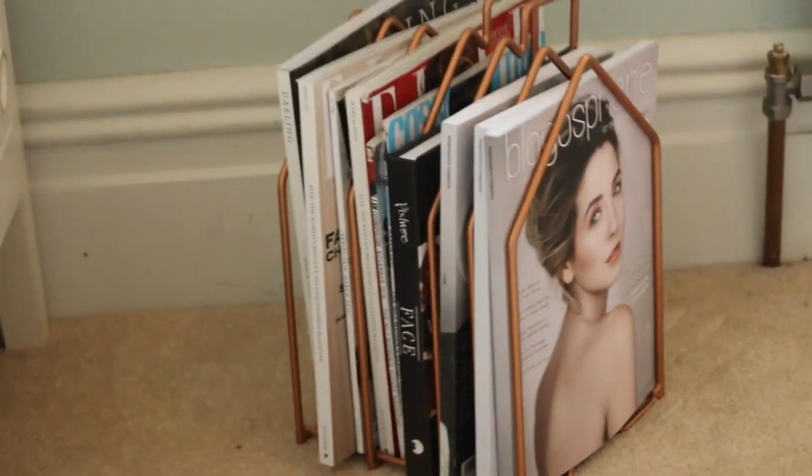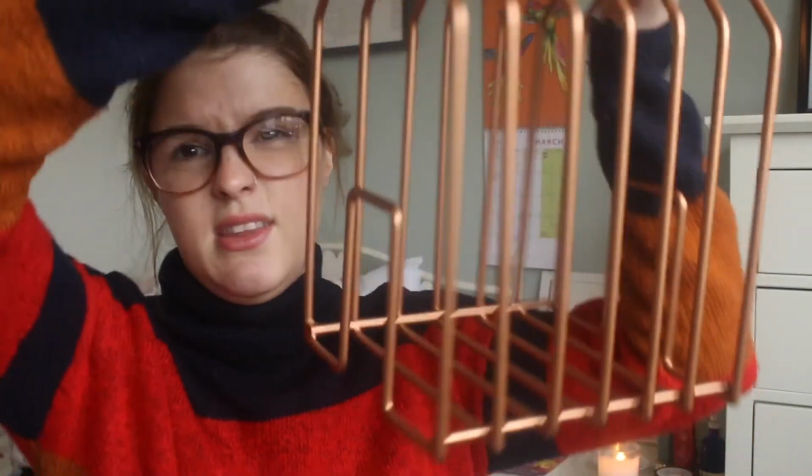I got this from Oliver Bonas recently. It wasn't too expensive. I think it was about £30, which I don't think is bad for a magazine rack. I will also show you a clip of it with the magazines in it. I bought it because I needed a magazine rack and I thought it was cute, but it saved me so much space. I managed to clear out a drawer of magazines and magazines off my shelf, and it looks really cute and I really like it.